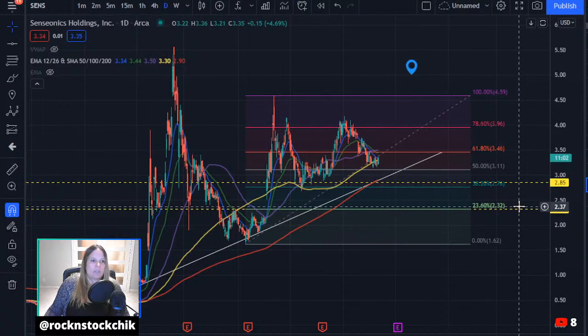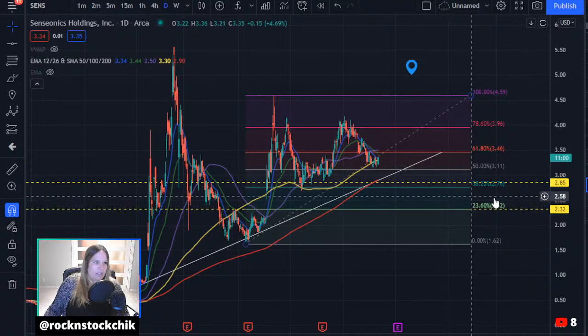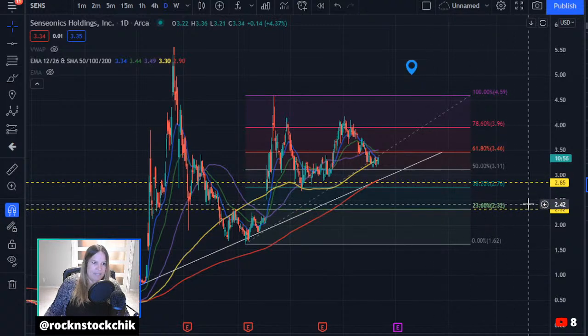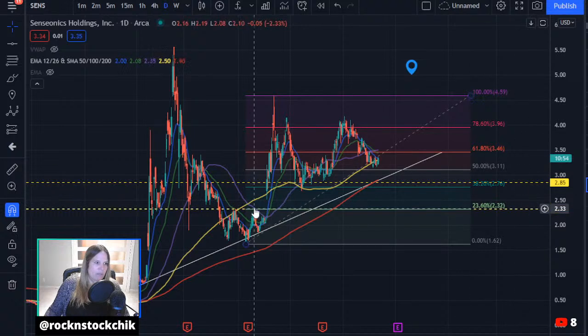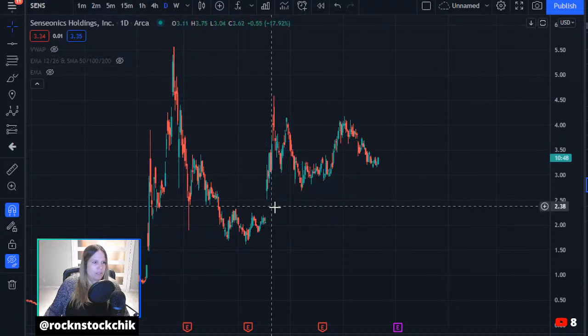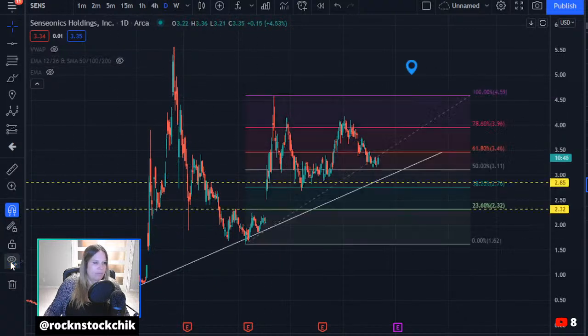And then after that, I would look down here. The reason why I highlighted this level is because of the fibs 0.236 level, but also there's a huge gap right here on the chart. And that gap lines up with that fibs level, like exactly 232. So those are the two levels that I'll be watching if we break this SMA 100.